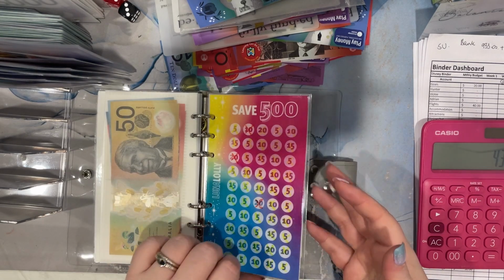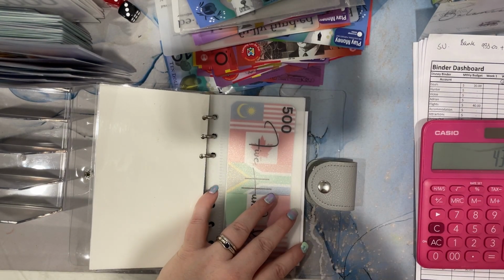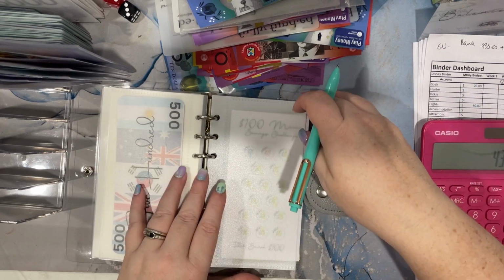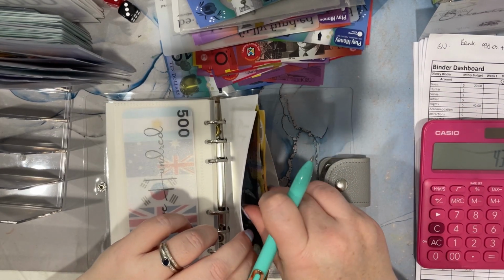I thought I'd finish that one. I'd finish this one, I think. Yes, there's 500 in prop money here. And that's 500 is done. And then this 100 is done, and that is in cash.